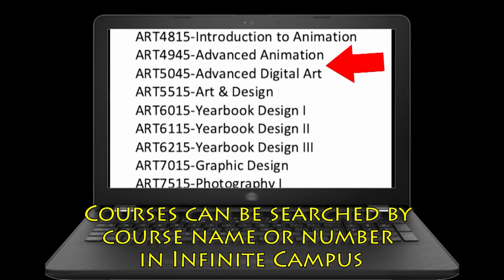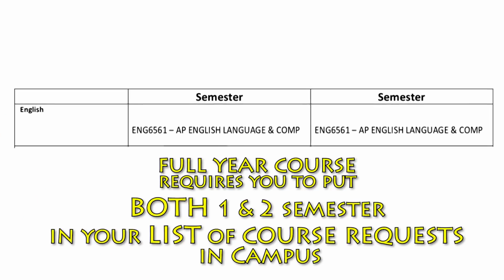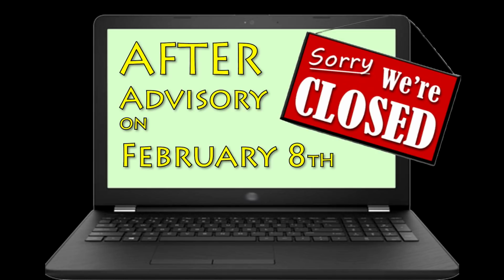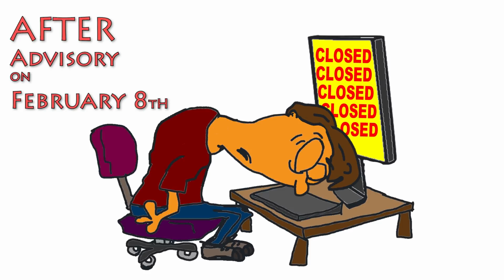Courses can be searched by course name or number in Infinite Campus. A full year course requires you to put both first and second semester in the list of your course requests in Campus. The Campus portal for course registration will close after advisory on February 8th. Please meet this deadline or courses will be determined for you.